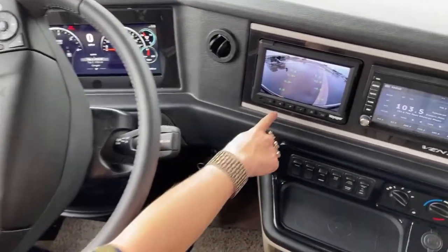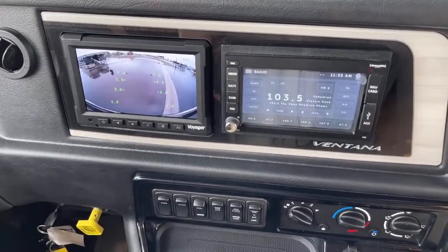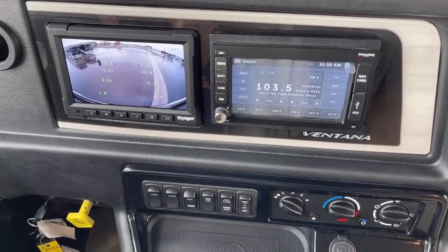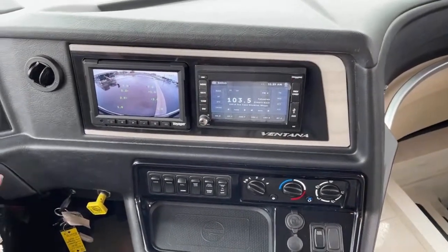gives you this, can you hear that noise? It's kind of light, but you actually can hear, there's a microphone in the back, so you can hear who's back there. So if they say something, you can actually hear what they're saying. So if they're like, stop, you're gonna hit a tree, you know that that's true. So anyway, so super nice.